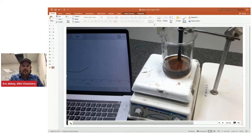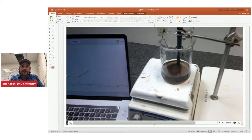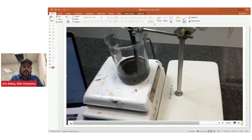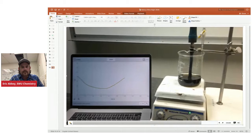And now that red, you can see, is almost gone completely. Our pH is just about up to 6. So we're at our blackish yellow, going to a greenish black. And now our pH is almost all the way back up at 8.